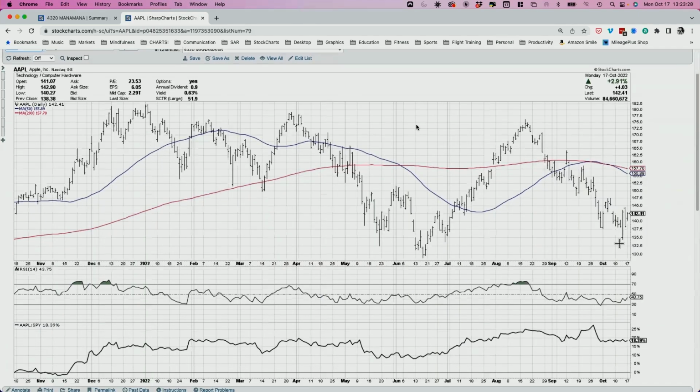Seeing a similar thing in Apple, although not as much of a divergence because of a weird day here, but if you look on a closing basis, you actually made a higher close there in mid-October. So a little different than the Microsoft chart. However, it's worth noting on Apple, we're not at a new low yet. We're retesting the lows from May and June. If you think of May as the low, June was a retest of that low and then a rally. We're now right back to those same levels. So this is the area at which buyers have come in.